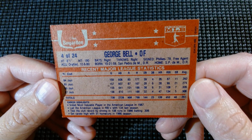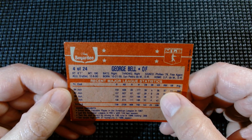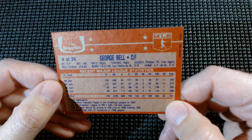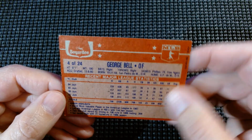Yeah, he was Most Valuable Player in 87. So him and Dawson were the MVPs that year. So look, he had a good run there, 26, 28, 31, and 47 home runs, and a pretty good batting average, but then he fell off. He's from the Dominican Republic, so that's cool. George Bell.